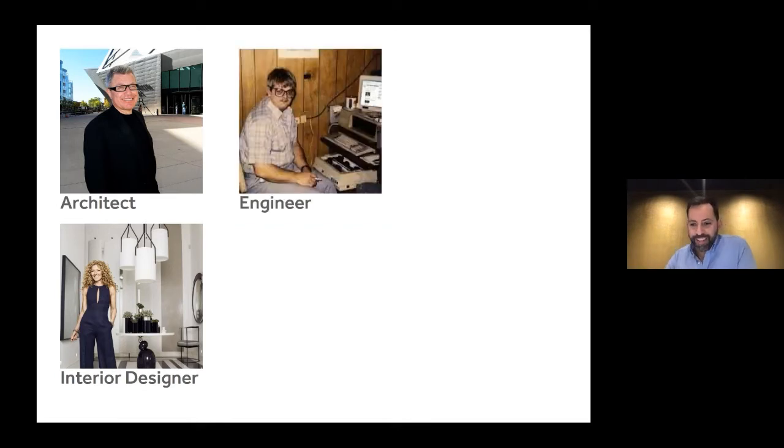Equally, I'm being a bit mean here, we can go to our engineer with his pens in his pocket and his short sleeve shirt, our little geeky engineer, and he can give you advice on light and lighting.